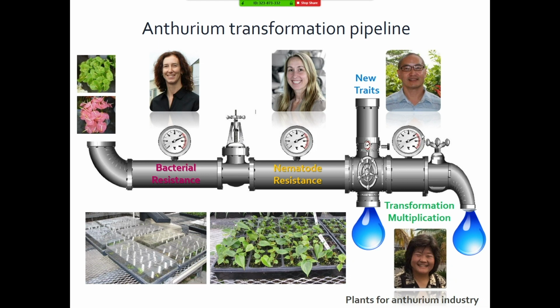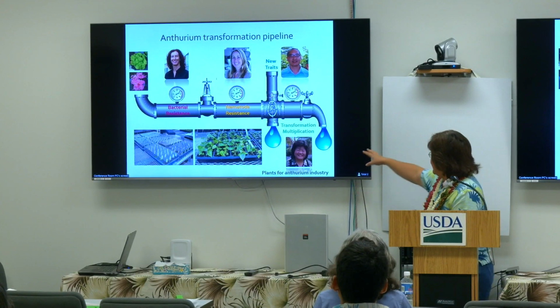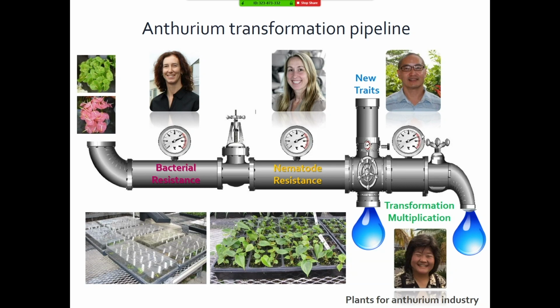We are first doing bacterial resistance. So we put in the bacterial resistance genes, in which Lisa will be the person screening those. Then nematode resistance would be Roxana, and then we have our new traits with Dr. John Suzuki, and then we come out and we're kind of in charge of the multiplication and the testing part.